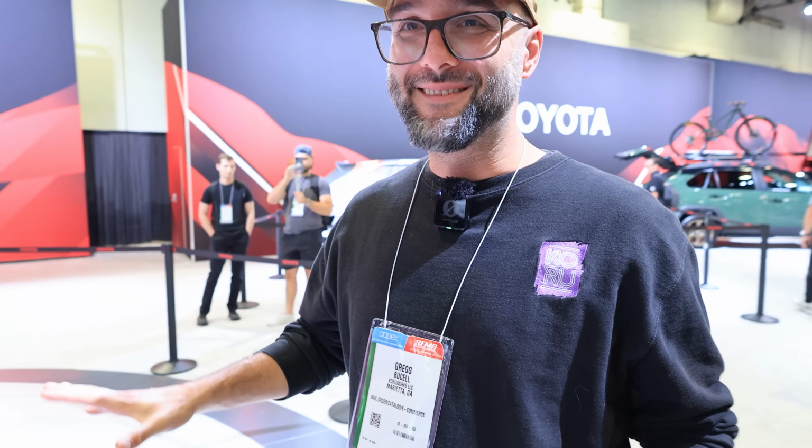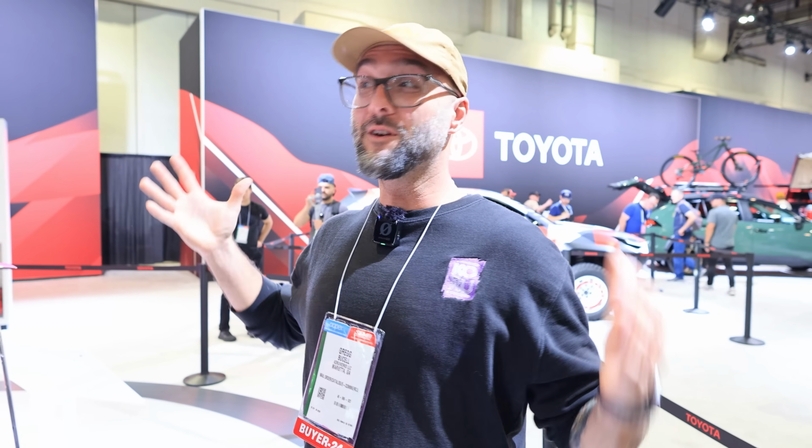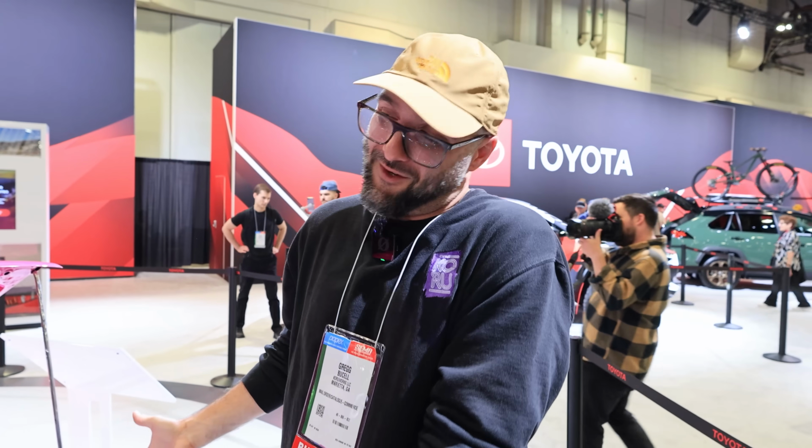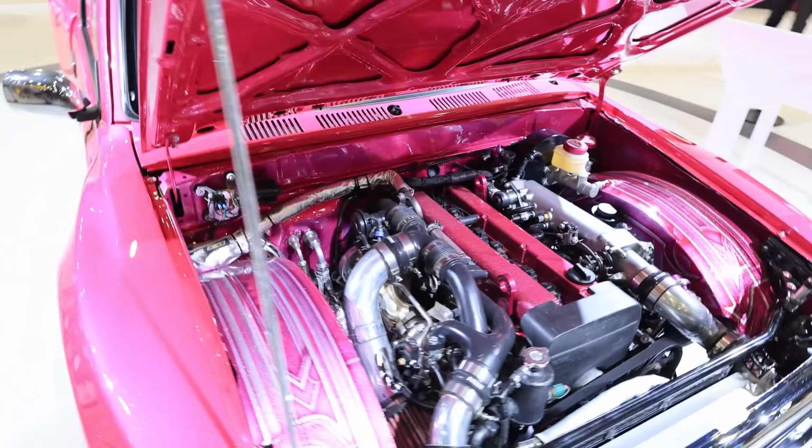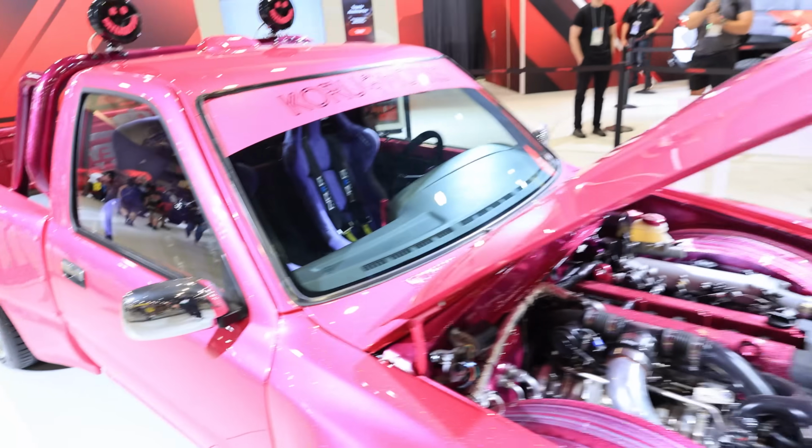Interesting. It's a drift truck. It's what we know how to build in the form of a SEMA truck. And we're just front and center in Toyota. This is insane. But this is what we know how to build. It's like a drift car, you know, at the same time this is a drift vehicle. And the interior is pretty cool. We did some fun stuff on the interior.